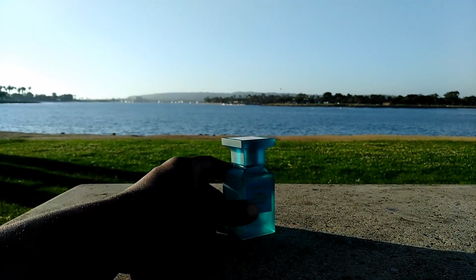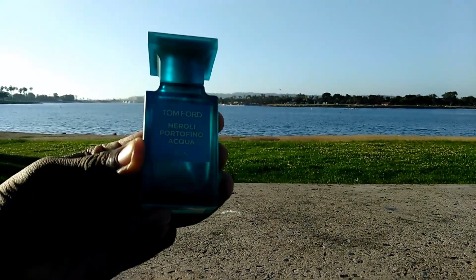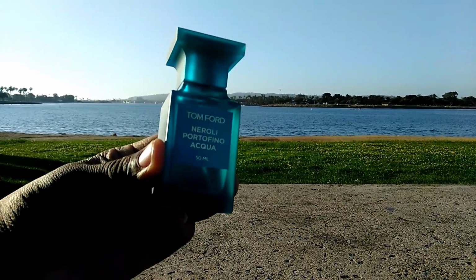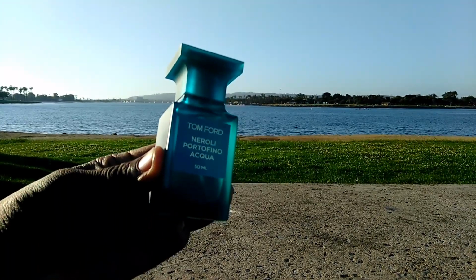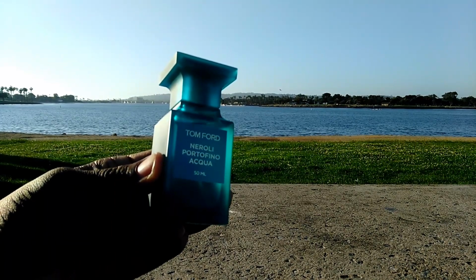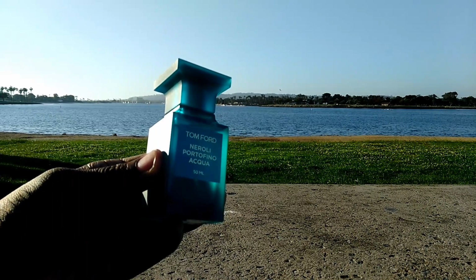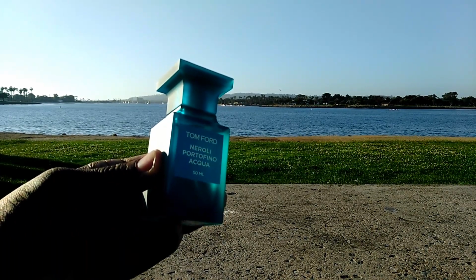And it's one of those things where I enjoy it so much, from the opening to the mid to the dry down. Everything about this fragrance I enjoy. I really do enjoy. I don't think this one's going to need the help of number 1, but as I stated previously, number 1 is going to help out a lot of fragrances on this list.